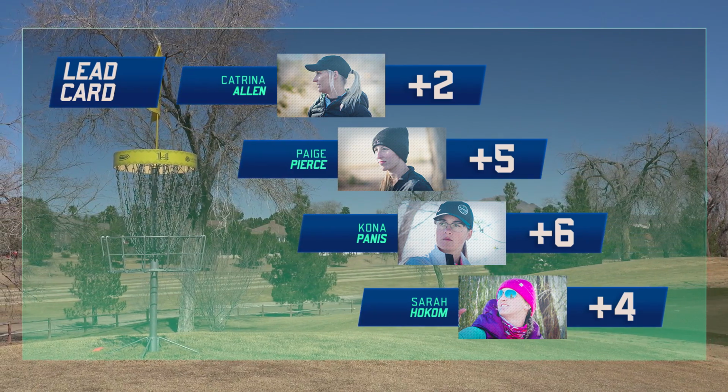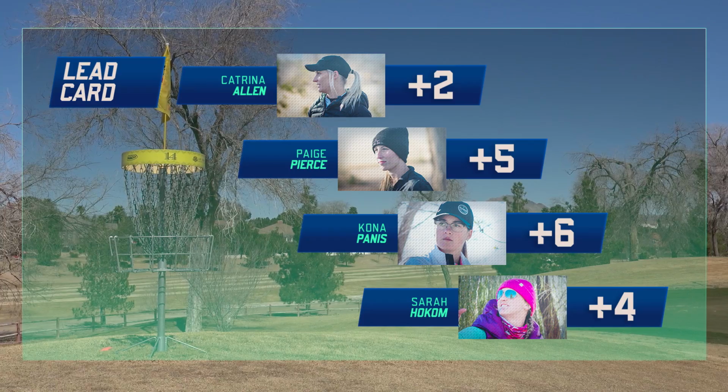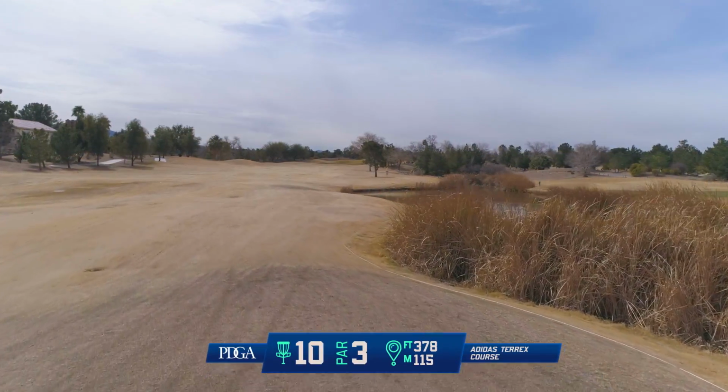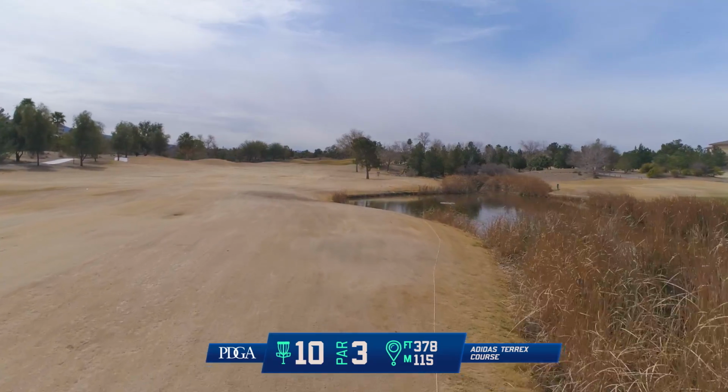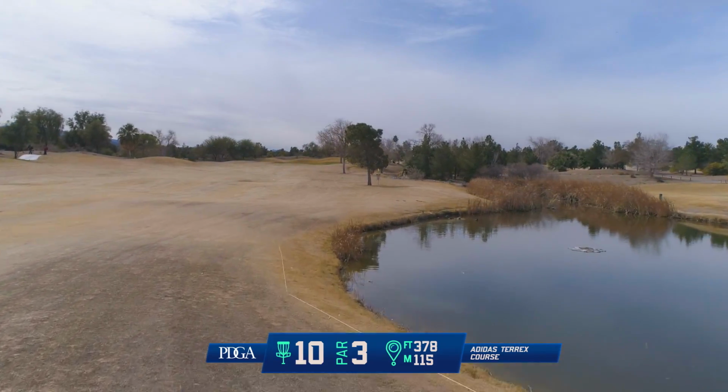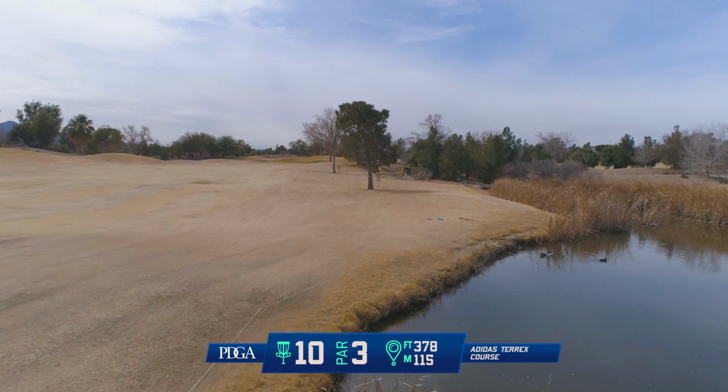We have Kat, Paige, and Sarah, which are seasoned vets on the lead card, and then we get a new face, Kona. Happy to see Kona up here on the feature card. Most of y'all know her. She's very good at social media. She's up and coming. Working really hard.